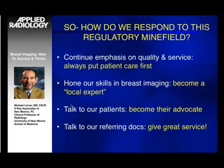But at the same time, you have to maintain that strong relationship with your patients. Talk to your patients. Become their advocate. Learn to be by their side at every step of the way.